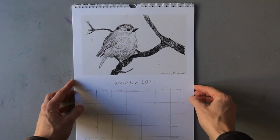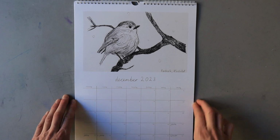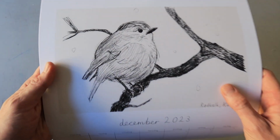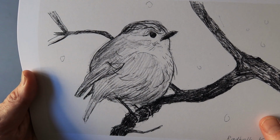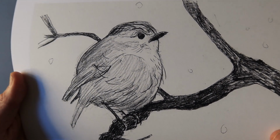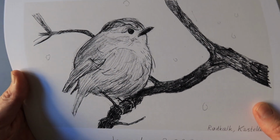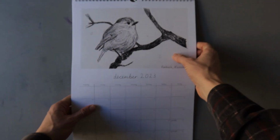And the final one, was it Robin Redbreast, I think it's called in English. Also a very cute bird. It's almost like a little sphere or ball with a head on it and a beak. Yeah, very cute. A bit of snow in there also, Christmas atmosphere.